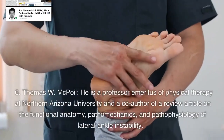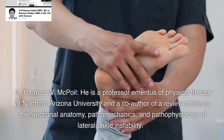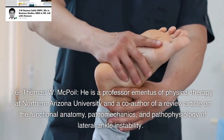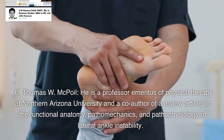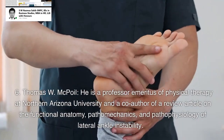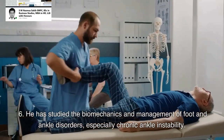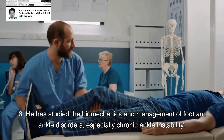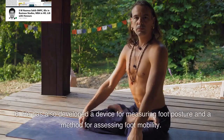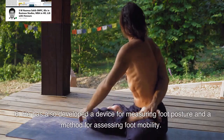6. Thomas W. McPoil. He is a professor emeritus of physical therapy at Northern Arizona University and a co-author of a review article on the functional anatomy, pathomechanics, and pathophysiology of lateral ankle instability. He has studied the biomechanics and management of foot and ankle disorders, especially chronic ankle instability. He has also developed a device for measuring foot posture and a method for assessing foot mobility.